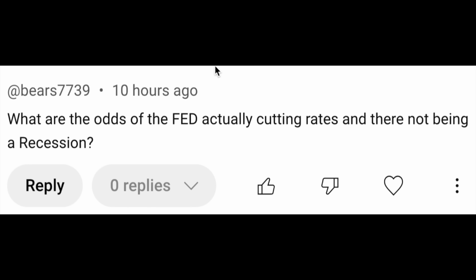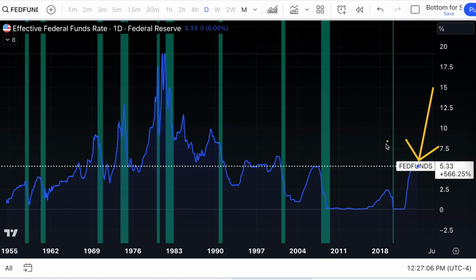Next one here says, what are the odds of the Fed actually cutting rates and there not being a recession? That's always a great question. Well, looking at the track record is not good. If you look at this, this is the Fed funds rate, and the grayed out boxes are recessions, right?